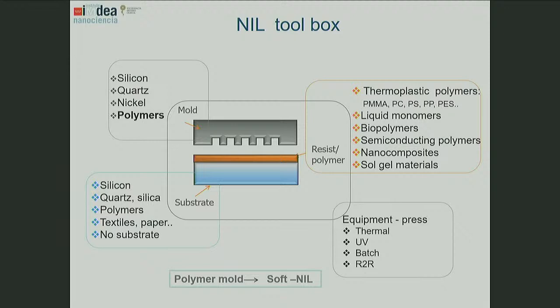So the tools that we need to do this are then the mold. As I mentioned, the mold can be different materials, typically silicon, quartz, but also silica, nickel. We can also use polymers. We can apply this to substrates, but they can be any substrates actually. And the materials that we imprint usually are materials that can flow. In general, we use thermoplastics, any of them, but it can be liquid monomers if we can cross-link them with UV light, nanocomposites, solid materials, a wide variety of materials. It's actually one of the most versatile fabrication technologies.